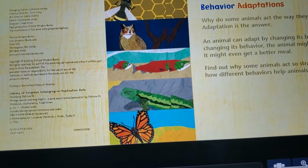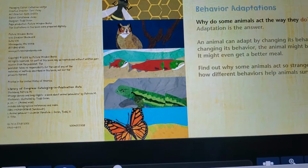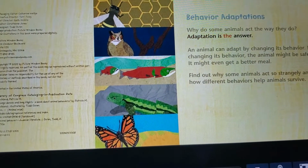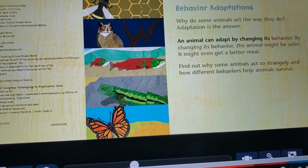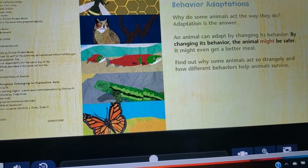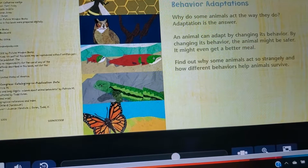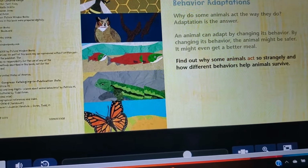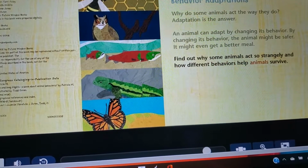Behavior adaptations. Why do some animals act the way they do? Adaptation is the answer. An animal can adapt by changing its behavior. By changing its behavior, the animal might be safer. It might even get a better meal. Find out why some animals act so strangely and how different behaviors help animals survive.